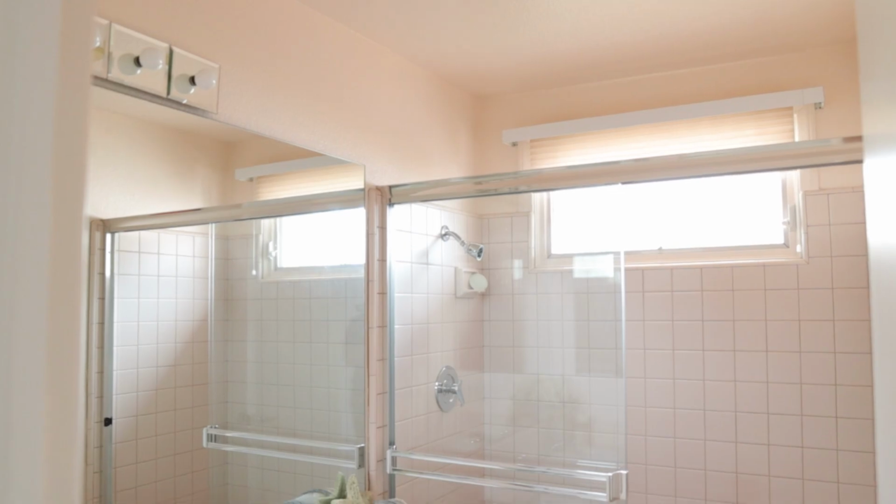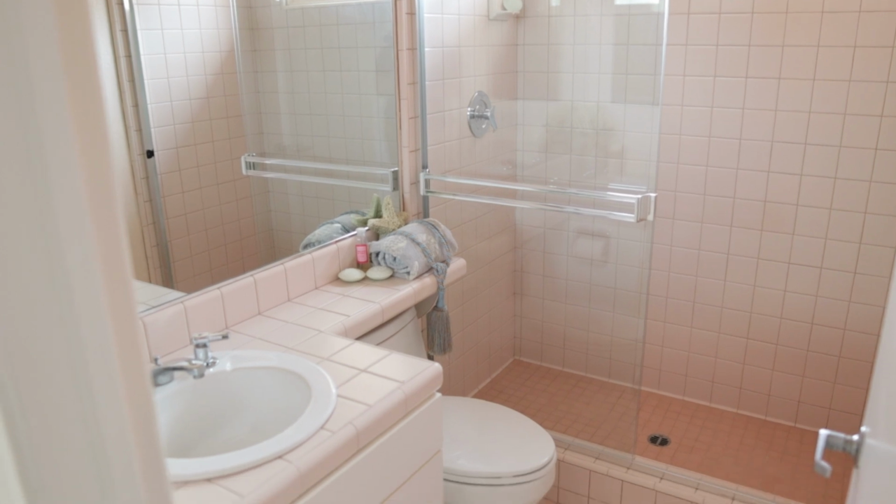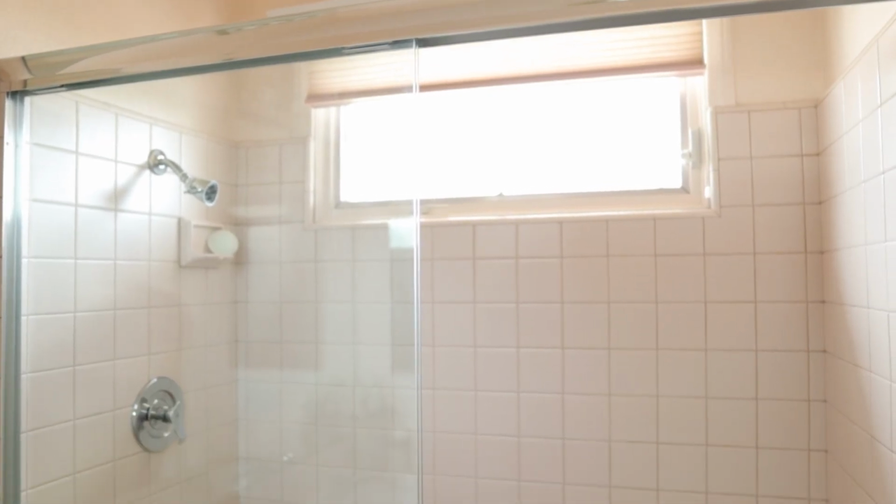Next, we're gonna go to the second bedroom on the top floor, and this will be the last bedroom up here before going downstairs. The bedroom and bath share a wall, pretty simple here. I would do a full upgrade of the bathroom, new tile, new flooring, new shower, and that's about it. That'd wrap that project up really, really quickly.